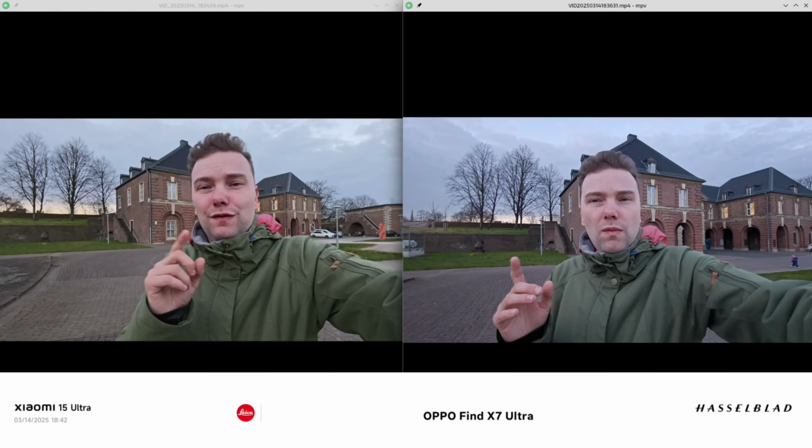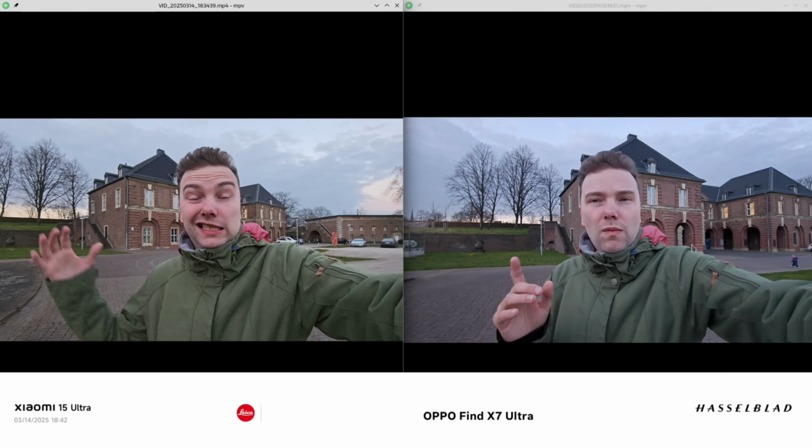When it comes to the differences here, again, a bit warmer exposure in general on the 15 Ultra, a lot cooler on the Find X7 Ultra. In terms of detail levels and sharpness, you can see, let's go a frame further, it is a little bit less sharp. It is sometimes focusing on the background, not focusing on the foreground, which is me. And on the Find X7 Ultra, same issue basically. It's not always focusing on me there.